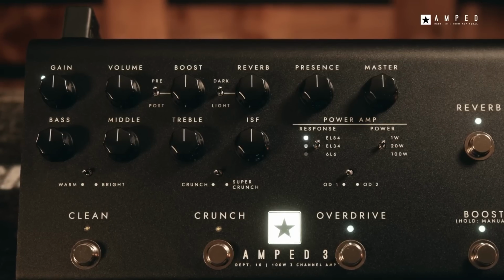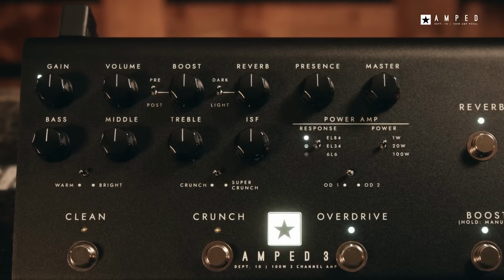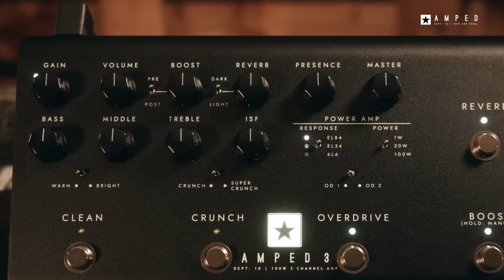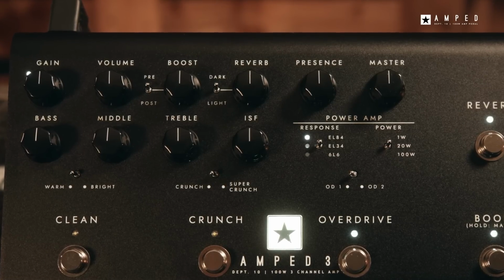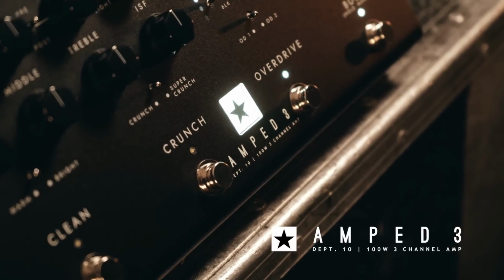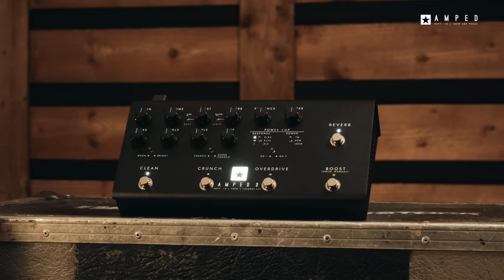Other than that, it's got reverb, warm and bright clean modes, 2 overdrive colors, and the ability to emulate EL84, EL34, or a 6L6 power section. Pedal amps aren't really my thing, but in fairness, a pedal amp is a lot more practical than a giant 100-watt tube head in most situations.